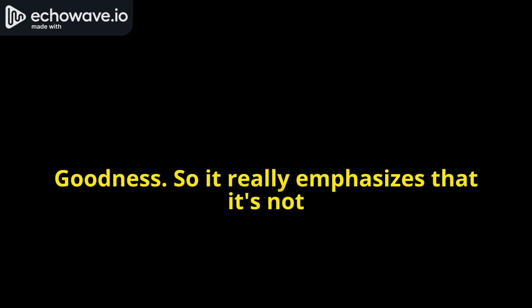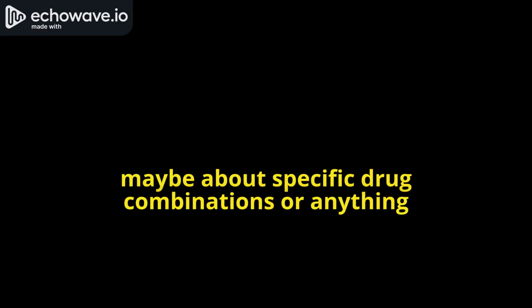Goodness. So it really emphasizes that it's not just if you need support, but the level of support required seems directly tied to mortality risk. Precisely. It's about the intensity of that hemodynamic instability. Were there any other findings that jumped out, maybe about specific drug combinations or anything else we should note?